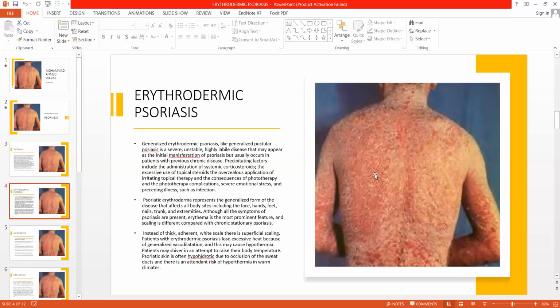Psoriatic erythroderma represents the generalized form of the disease that affects all body sites, including face, hands, feet, nails, trunk, and extremities. Although all the symptoms of psoriasis are present, erythema is the most prominent feature, and scaling is different as compared with stationary psoriasis. Instead of thick adherent wide scale, there is superficial scaling.